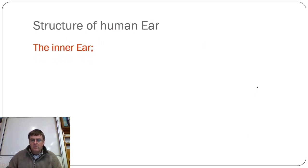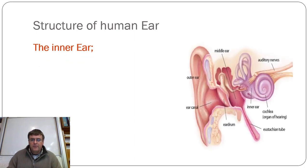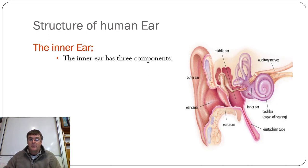So the inner ear, let's get right down into the middle of it. Okay, it's got two parts as well. Well, sorry, three. Oops. It has the vestibule. That is the piece just in here. So here's the stirrup bone here. Okay, just inside that, this space here is known as the vestibule.